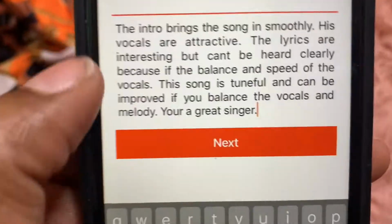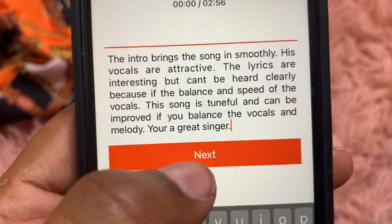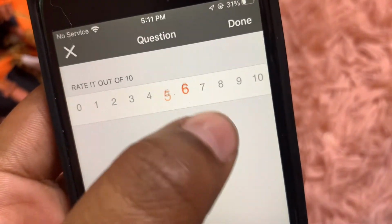If you're wondering why I had to review the song like this, they will flag you if you don't. So this is my review. Yes, I'm lying. Click next, rate the song. I'm gonna give it a 6.